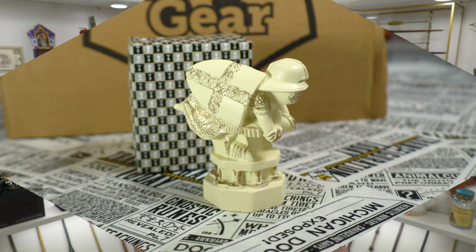Again, I don't have anything wizard chess related to put on my shelves, so it's going to be a great addition. Might be a good piece to put on my year one shelf. I don't know, but I do really like it. I think it's really well made, and I could tell the moment that I opened it which piece it was. I could remember it from the movies. So yeah, I think that's a pretty good item to receive in this box.